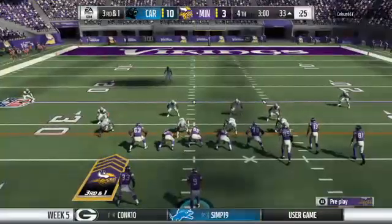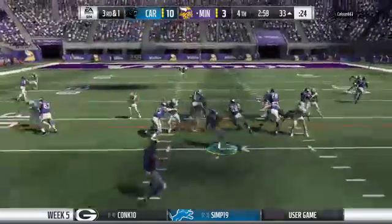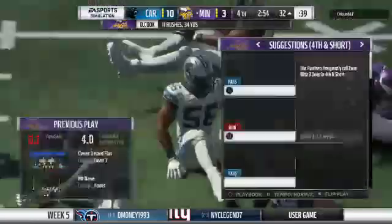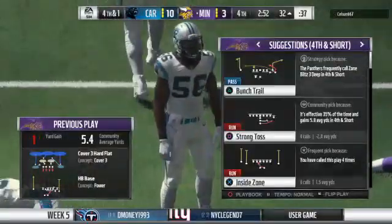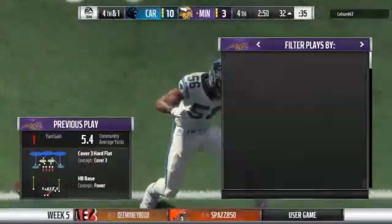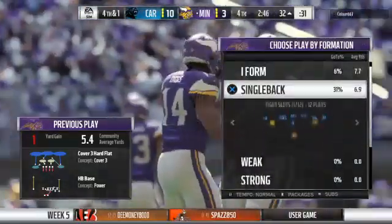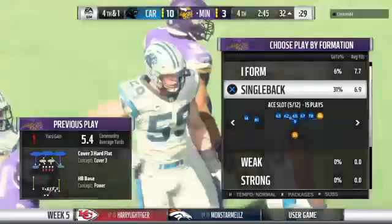Here we go, 3rd and 1. Gut check time on both sides. Cook, and not much running room. Down to the 32. He needed 2, he got 1, and that's going to leave him with 4th down and a yard. And the trend continues here in the 4th like it was in the 1st, 2nd, and 3rd. He's had nowhere to run.